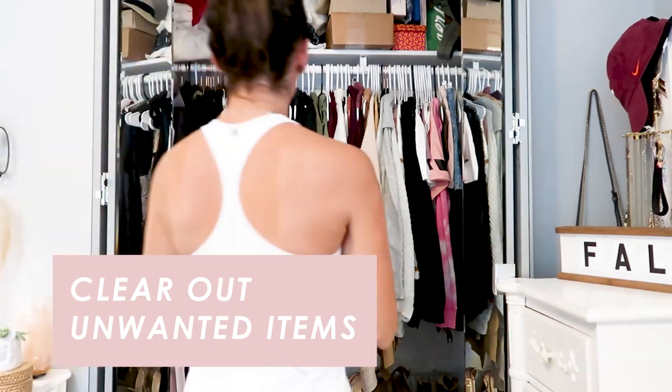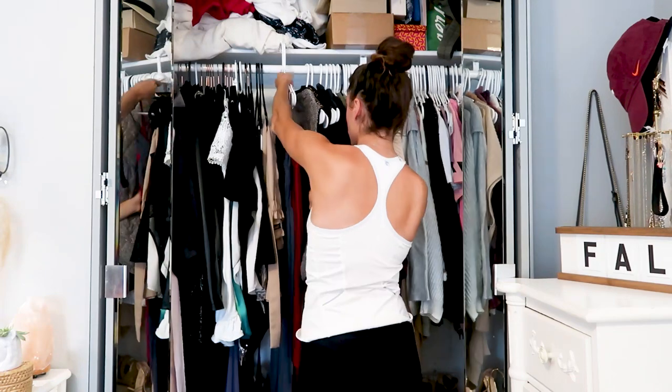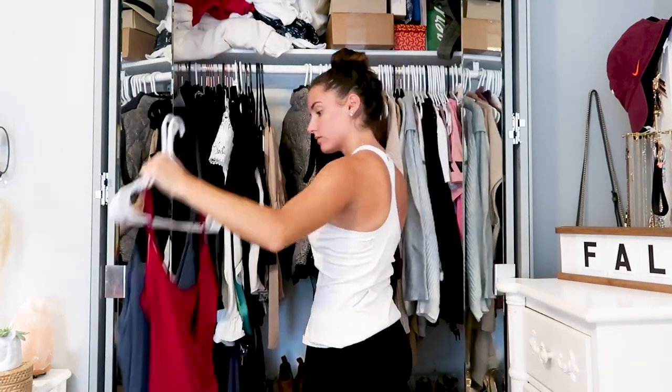So the first thing I did was I just cleared out any unwanted clothing items or just things sitting in my closet that didn't need to be taking up space.